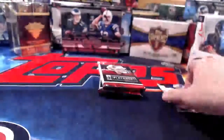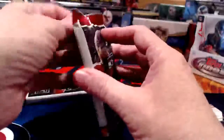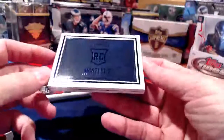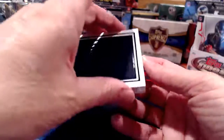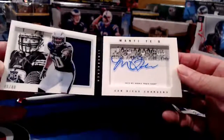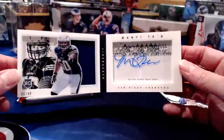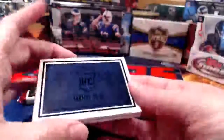But you guys know my vision is jacked. I have a really hard time seeing in that kind of mid-range distance where these cards are for the broadcast. So sometimes I may read a number wrong or read a name wrong, but obviously what you see on the camera is what you're going to get. And looks like we're going to have something for the Chargers with the Manti Te'o rookie hit. And that is a nice hit. It has the on-card autograph and a little piece of material on the opposite side. So our rookie booklet for Te'o is headed to the Chargers.